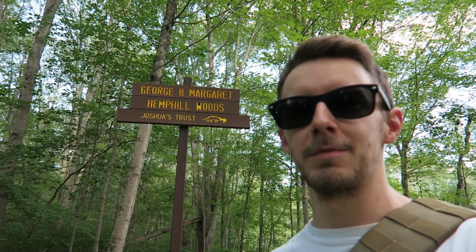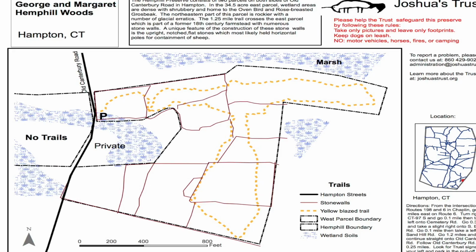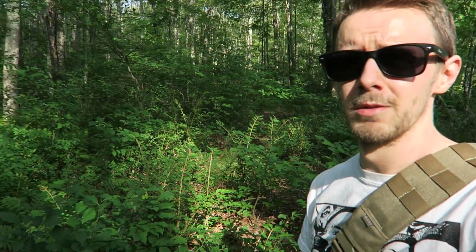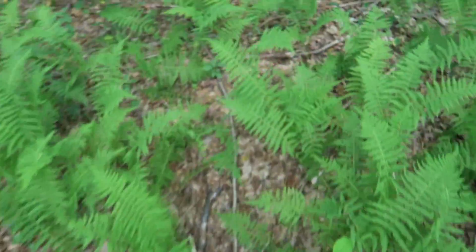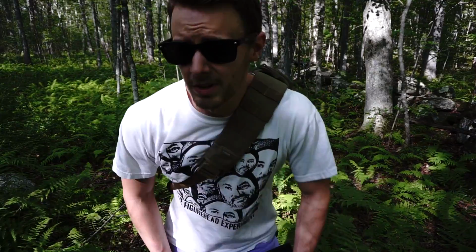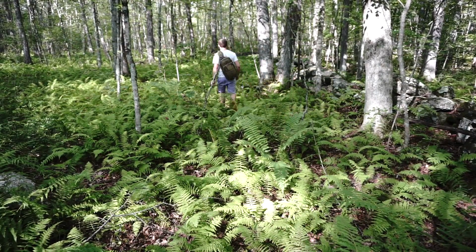The fourth Joshua's Trust property in Hampton is the George and Margaret Hemphill Woods. The west portion is 9 1/4 acres and is undeveloped. The east parcel is 34 1/2 acres, and while there's supposed to be a loop trail, it's off to a pretty overgrown start, so we'll see how far I can get. At this point, I'm not so sure if I'm following the boundary or the actual trail. Big update, we are on the trail, and it's yellow blazes.